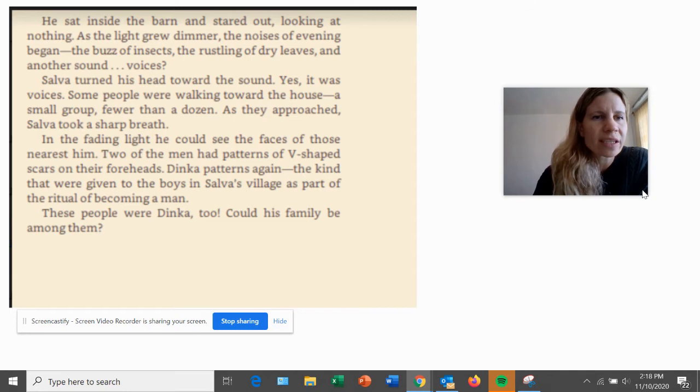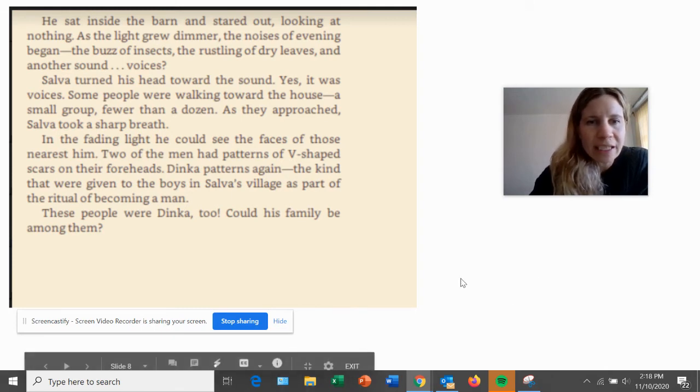As they approached, Selva took a sharp breath. In the fading light, he could see the faces of those nearest him. Two of the men had patterns of V-shaped scars on their foreheads. Dinka patterns again, the kind that were given to the boys in Selva's village as part of the ritual of becoming a man. These people were Dinka too. Could his family be among them?